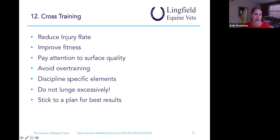Avoid overtraining. I can certainly be guilty, when things are going well, of losing track of time. I think it can be important to set a timer and make sure you're not overtraining, not spending too long doing something with your horse. Equally, when a horse finds something difficult, or if you're getting a lot of resistance, there's a pressure to push and push and push until you get the result you want. That might be appropriate in some cases, but be cautious about it, be aware of it.